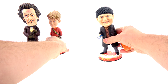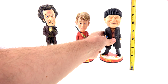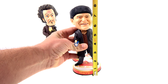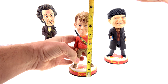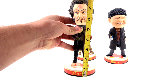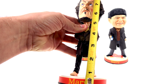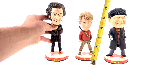Good size as well. Bringing these guys back in here and bringing in the old tape measure. Harry here comes in at a little below 8 inches in height, just a hair below 8 inches. Kevin is going to be a little bit above, about 7.5 inches or so. And Marv here, if I keep his head straight, is going to be the tallest. He comes in at about 8.5 inches, as you can see right there. So nice, heavy quality, large scale figures, very fun.